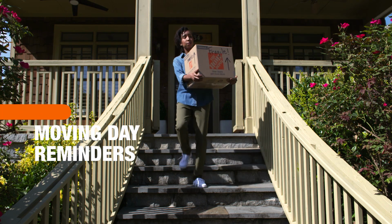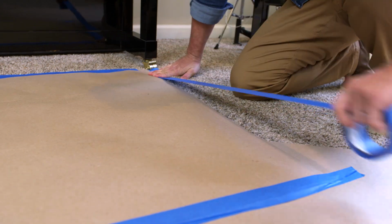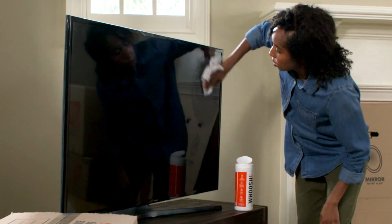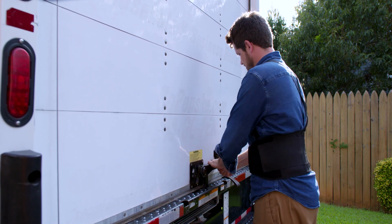Here are some moving day reminders. Put down floor protection over carpet. Budget for cleaners to reduce stress. Make sure to securely latch the rental truck. Get cash to tip movers. Figure in $5 per mover per hour.